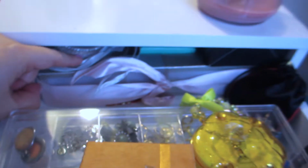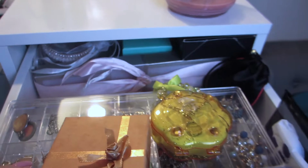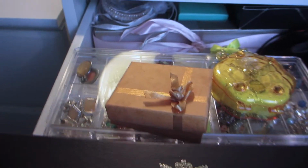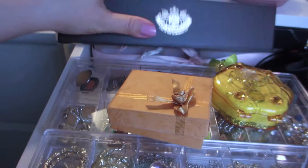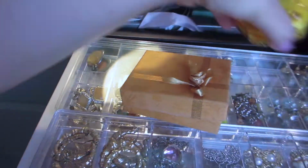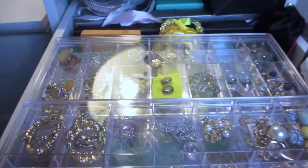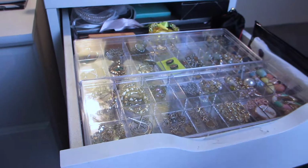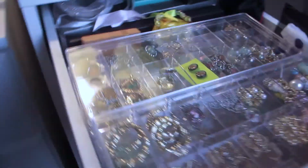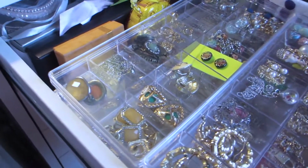And then back there is really stuff that I bought double of. Obviously I have the one I use out, and those are just new stuff. So I keep them back there because I obviously don't have to reach for them. I just keep what I use day-to-day up front. And that is it, you guys. So I hope you enjoyed this video. I hope it gave you some ideas on how to store your stuff.